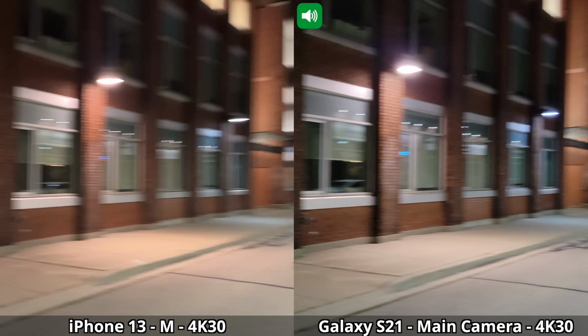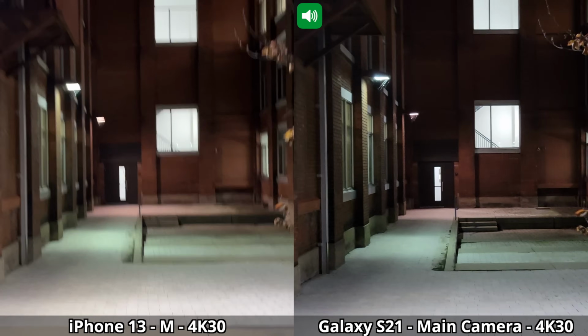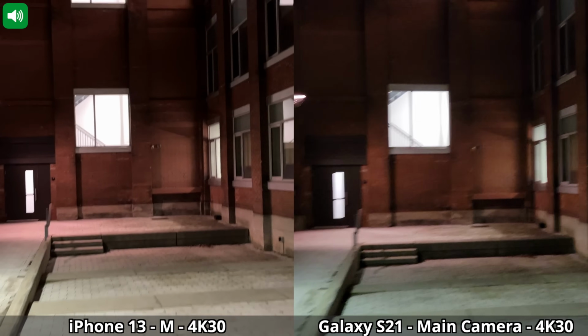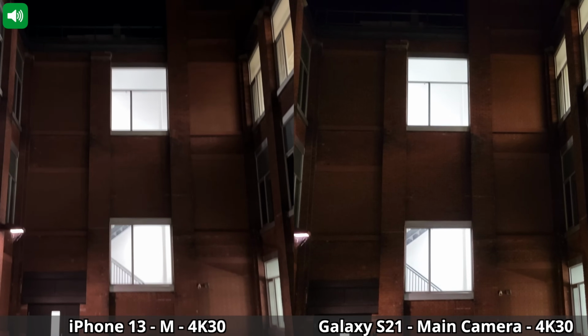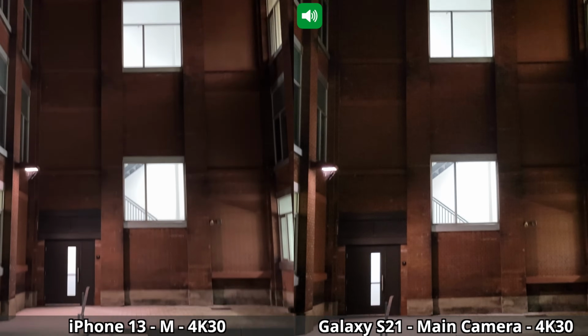Let's go this way, I guess. Still quite a few street lights around here. So yeah, this whole recording done with the main cameras on the back of the iPhone 13 and the Samsung Galaxy S21 would look like at night.